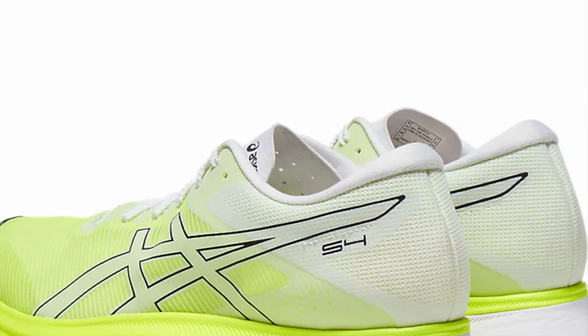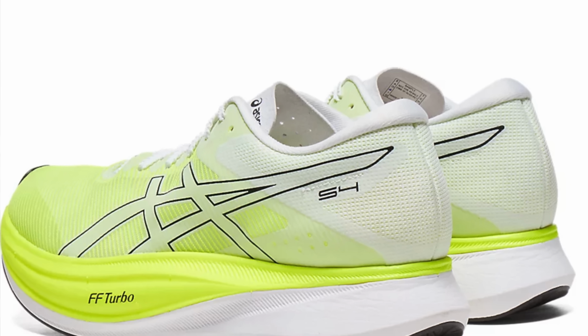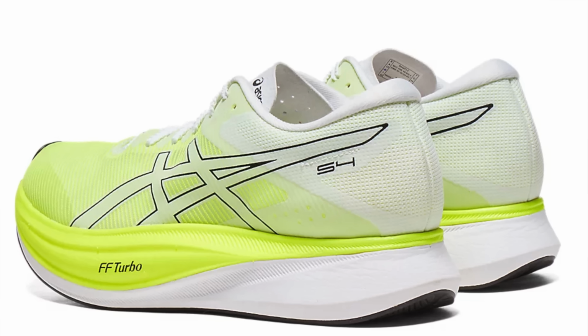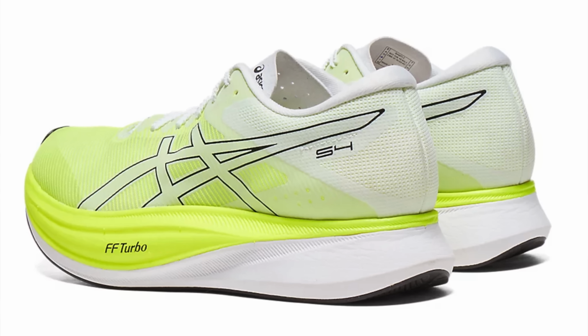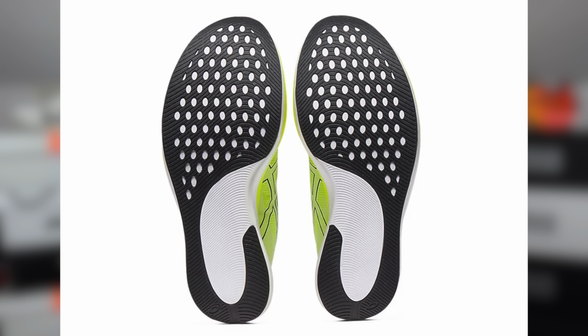It does feature a number of pieces of tech that we've seen in other ASICS shoes recently, namely that Metaspeed Sky and the Metaspeed Edge. We've got Flight Foam Turbo, though I believe there's a Flight Foam base to the shoe and a little more outsole rubber in the heel. That is something that a lot of runners will be really keen to see. Just extending back that rubber, it should create a slightly more durable shoe over time.